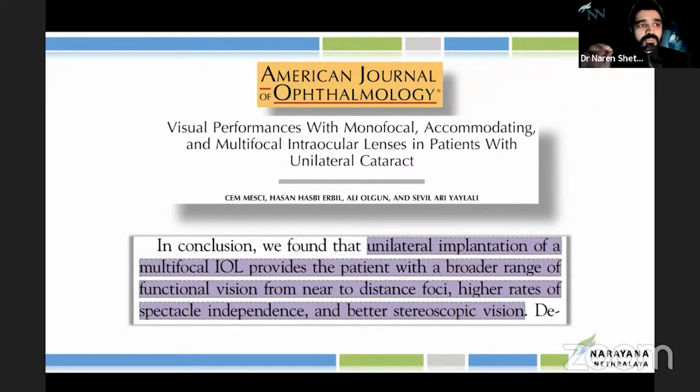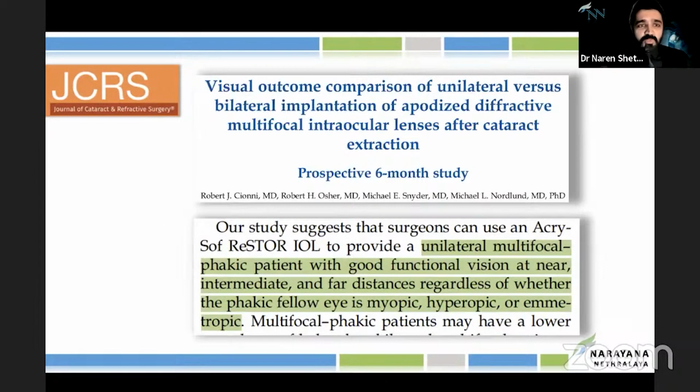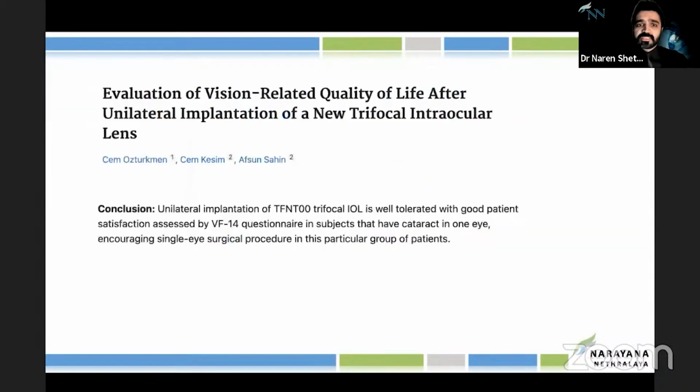And to keep in mind, this is the older generation of multifocal. It is not even the trifocal IOL, which we are talking about, which performs so much better and has so much fewer side effects as compared to a multifocal IOL. And obviously, there's one more study in the JS series where it's shown that unilateral multifocal phakic patients have good functional near vision, intermediate vision and far distances, regardless of whether the phakic fellow eye is myopic, hyperopic, or ametropic. It's a very clear, very distinct conclusion which the study has shown.